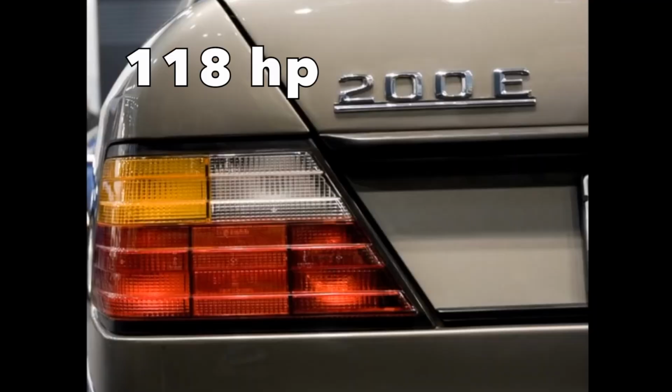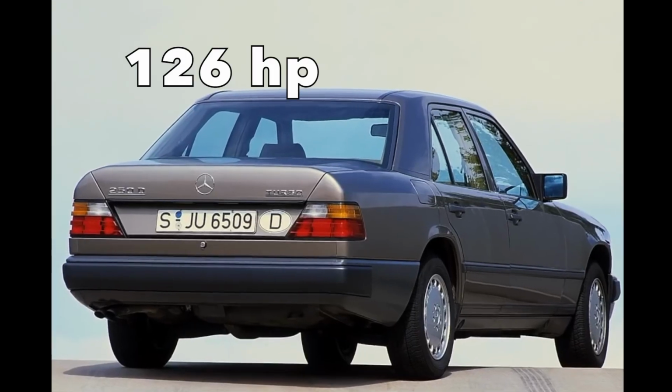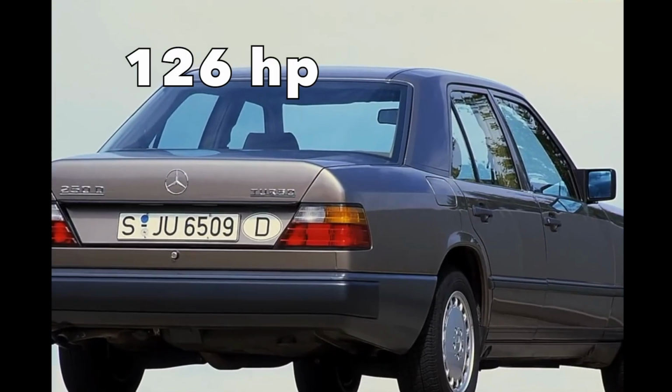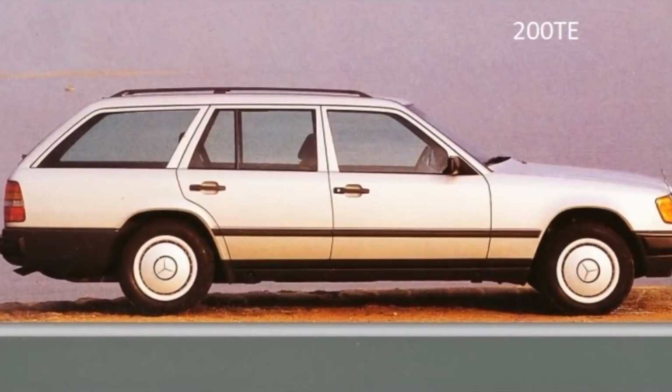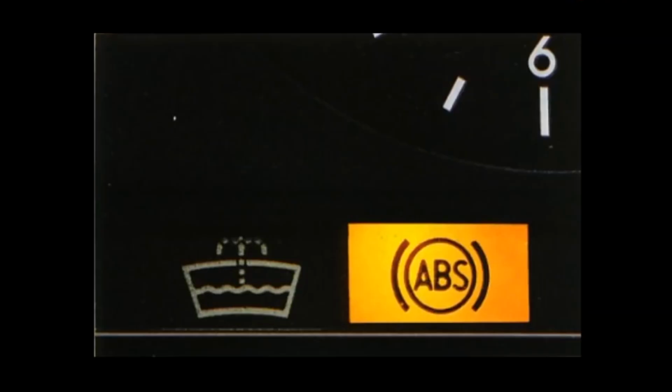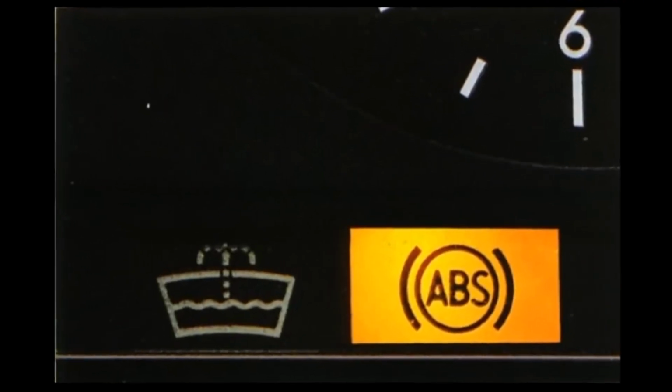it could be equipped with 5-speed manual gearboxes or 4-speed automatic. In 1988, the sedan received new versions of fuel-injected 200e with 118 horsepower and 250d Turbo with 126 horsepower. The station wagon is now represented with the 200TE version. In the same year, ABS and heated mirrors become standard equipment.